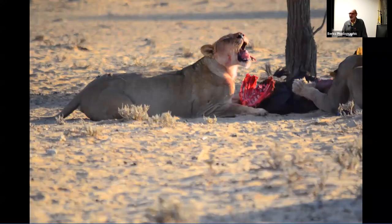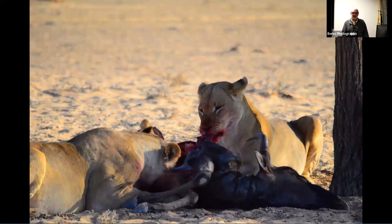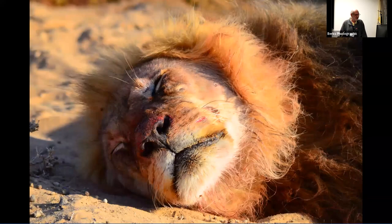I got to the second water hole and there was a lion kill right next to the road. I think it was a blue wildebeest. And this, oh yeah, and this is that what? No, it's makeup. And the one on the right is wearing a lot of red lipstick. Yes. He's resting after having had a big meal.